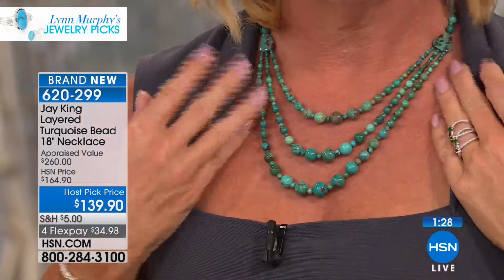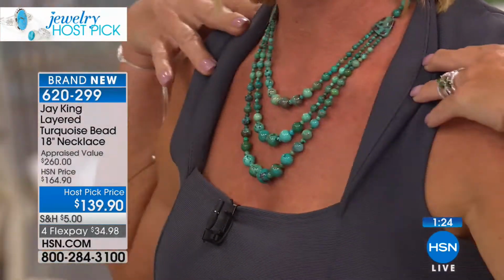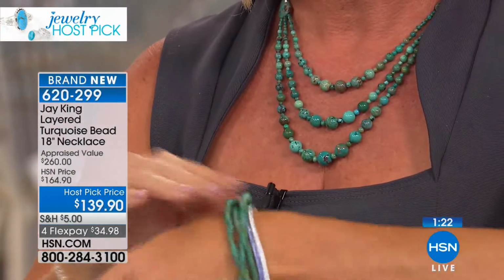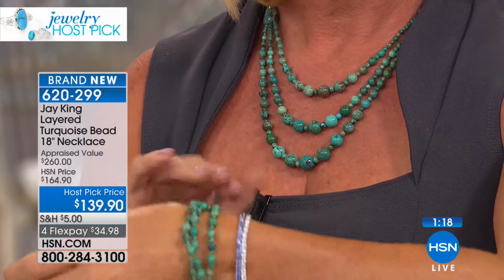What I love about this is, here again, we've done all the work for you. We've layered it. It's always going to layer, when you shake it out, it's going to layer perfectly. And you have that comfort of the singles, it's a graduated strand. So you have the 3 graduated strands that go into 1 strand that go around the neckline. So very, very comfortable. You've still got the 2 3/4 inch extender, so you have the ability to raise it up or wear it a little bit lower depending on what you're wearing. So you have that comfort level.